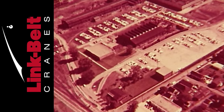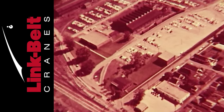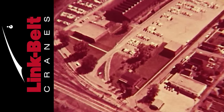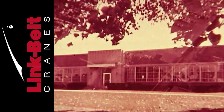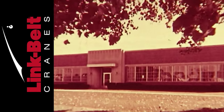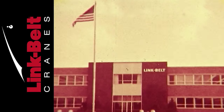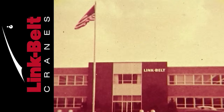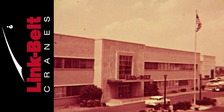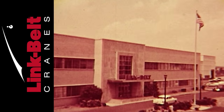Just to sense the scope of Link Belt, let's see a few of its 23 plants. They are located throughout the United States and the free world. And we hope you won't think us prideful if we mention that Link Belt is debt-free and has never missed a dividend. This unbroken record goes back to 1875. Just about the best evidence any shovel crane buyer would want on that mighty important subject of financial stability.